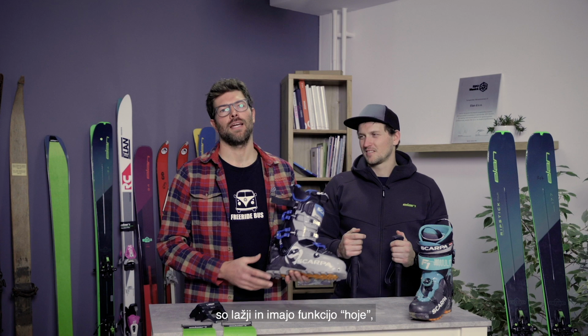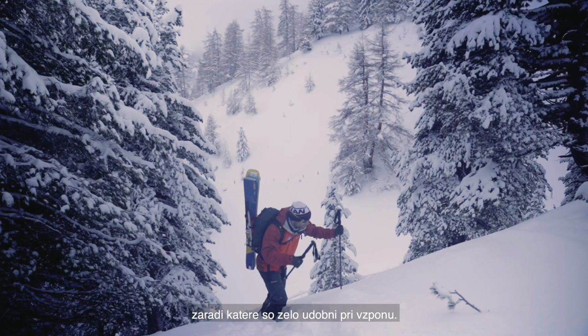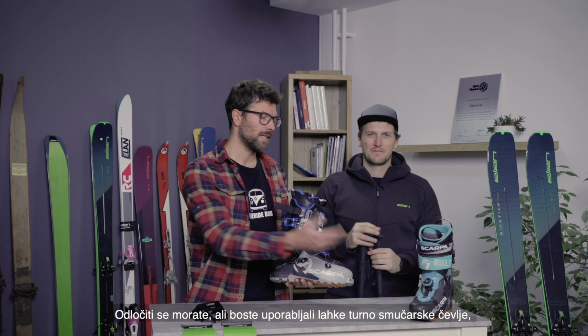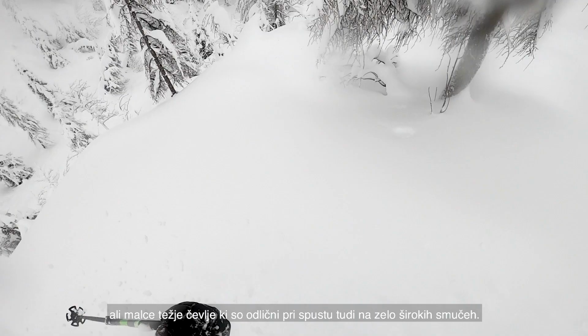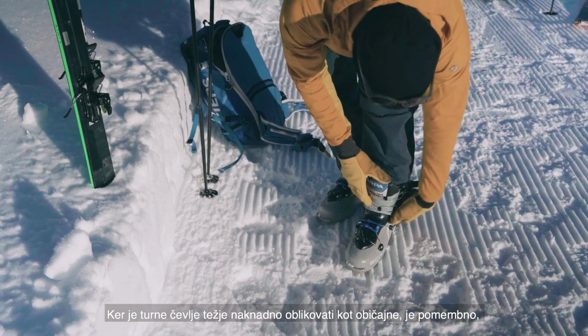Backcountry boots have a rubber sole, are lighter and have a walk mode that makes them really comfy when walking uphill, climbing, bootpacking. First, you need to decide if you will use a lightweight touring boot or just a slightly heavier, really well performing boot that does it all, even driving big fat freeride planks. Then go to a specialized shop and take your time.